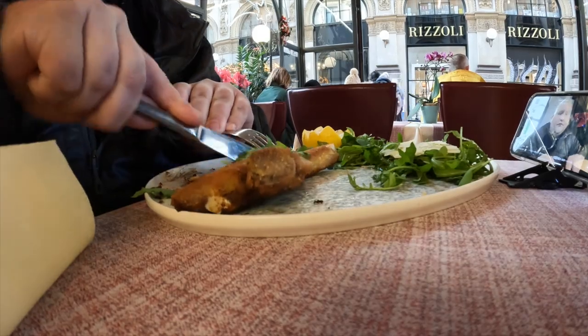Would I suggest coming here for this meal? I would say it's pretty good. If you're in a situation where you're over by the cathedral and you're hungry, this is a pretty decent spot to go. I don't think I'd come out of my way to come here. I bet there's better restaurants not too far from here.